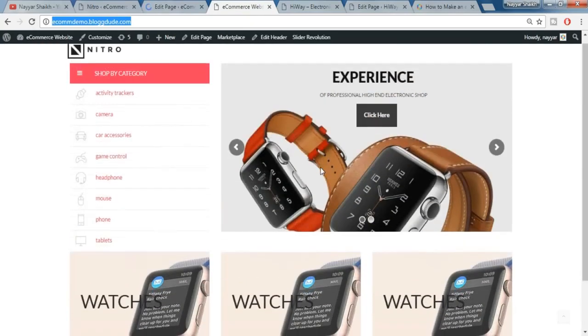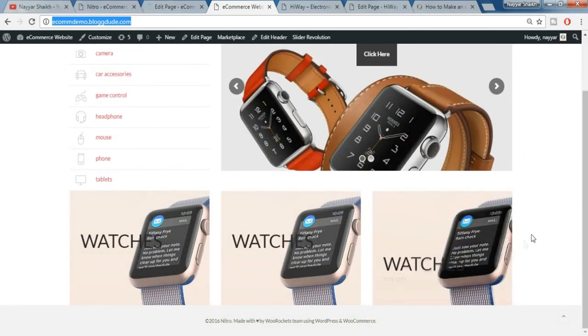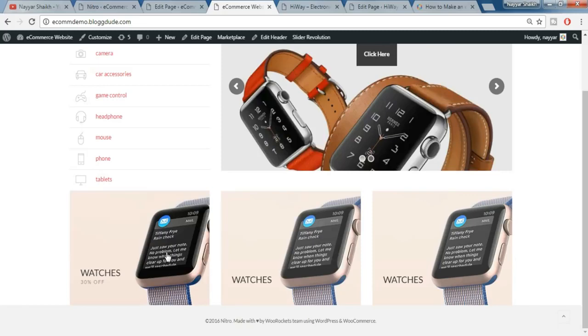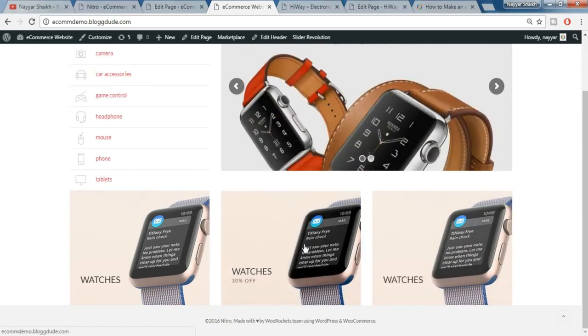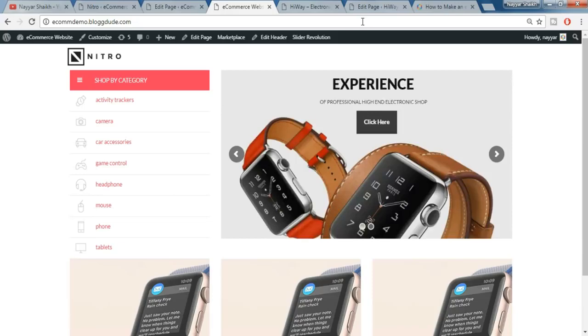Now again come back to your website, and before refreshing the website see how it looks, and after refreshing the website everything should be fine. Now let's refresh the website. Okay, so as you can see now it looks really great. It is looking beautiful. So this is what we wanted. Now it looks good. The animation is also fine. So this is how you create different banners.